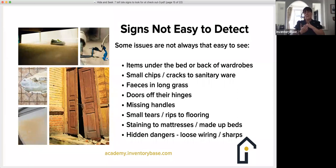Small tears and rips of flooring. Sometimes the small nicks might be evident, they might not be, but big tears, as you can see in the picture to the left, are very evident. So again, make sure you take a picture of those. And even if there are small nicks, we take a picture of those because that gives the adjudicator the understanding that at, say, inventory, that all existed. But now at checkout, we've got a big rip like this and there's been a material change, so it's easier to understand. But you've got to be looking for these things and sometimes they're not always evident.